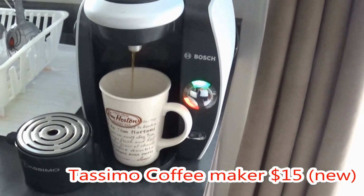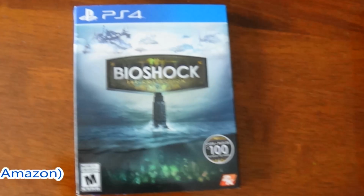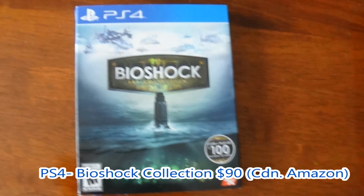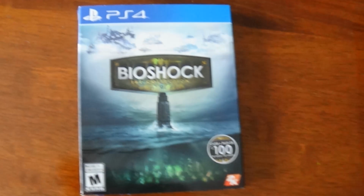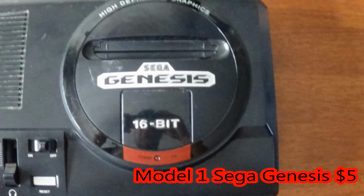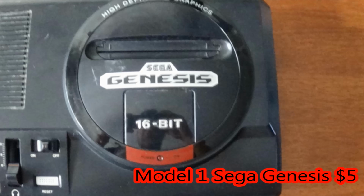I don't mess around when it comes to coffee. I bought a Tassimo coffee maker for 15 bucks, brand new. BioShock on PS4, $90 Canadian off Amazon. Yeah, I know. A Model 1 Sega Genesis for $5, high definition graphics.